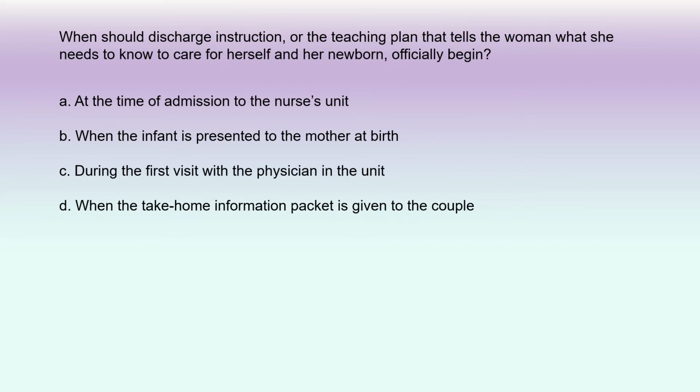When should discharge instruction, or the teaching plan that tells the woman what she needs to know to care for herself and her newborn, officially begin? A. At the time of admission to the nurse's unit. B. When the infant is presented to the mother at birth. C. During the first visit with the physician in the unit. D. When the take-home information packet is given to the couple.